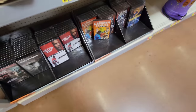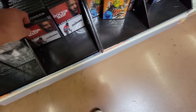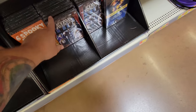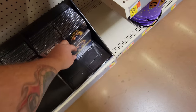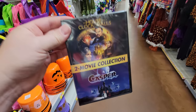These are all DVDs. There's no Blu-rays, but The Shining and Dr. Sleep. Dr. Sleep is like the continuing story of The Shining, I guess. Six Spooky Stories with Shrek. That's cool. I love Shrek. Addams Family. We did that for Saturday Night Snack in a movie recently. And then this one here, The House with a Clock in Its Walls. I have not seen that yet, but I have seen Casper.